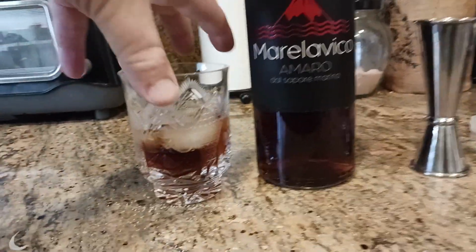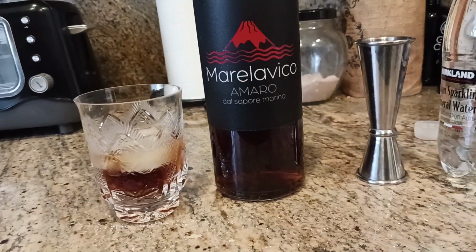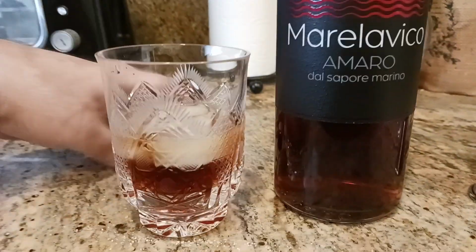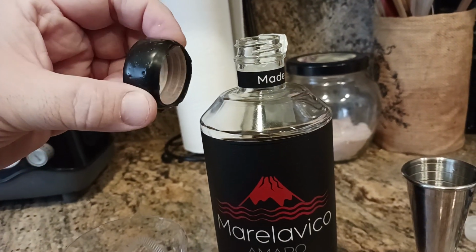Well, anyways, this is what it looks like in the glass with a little bit of ice. It's got a very citrusy note to it, very orangey. But here's what the bottle looks like. Each bottle is capped off with wax, so that way you know it's freshly sealed. It's an original product from there.